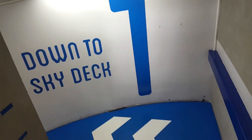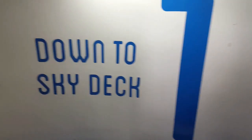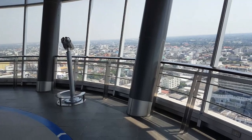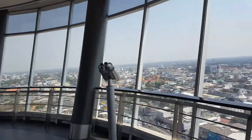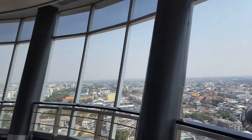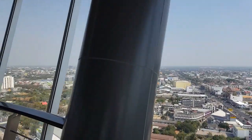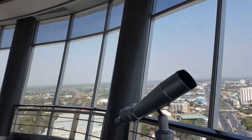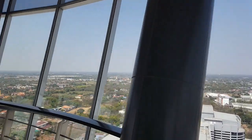So now we're taking the stairs down to Sky Deck 1 from Sky Deck 2. Let's go and check it out. Sky Deck 1 is on the level below Sky Deck 2. So yeah, it's nice to have a little walk around Sky Deck 1. Lovely and cool actually here on Sky Deck 1.